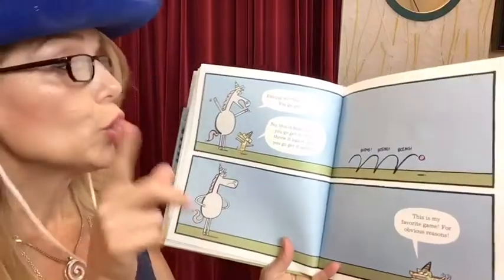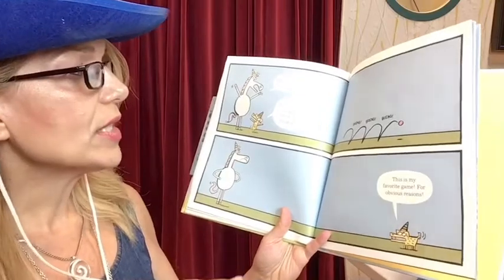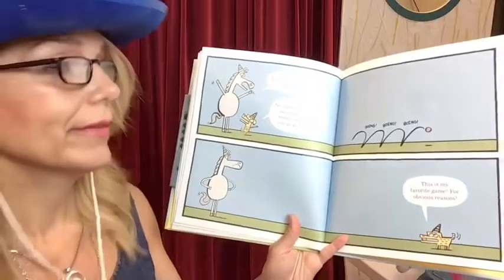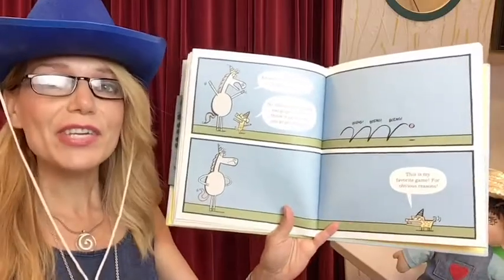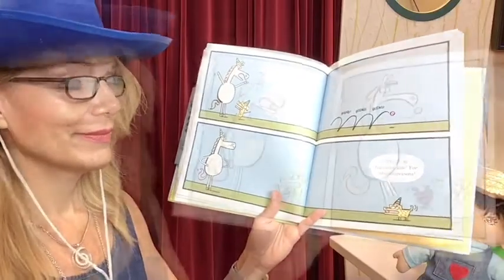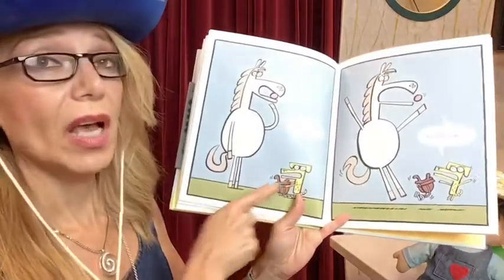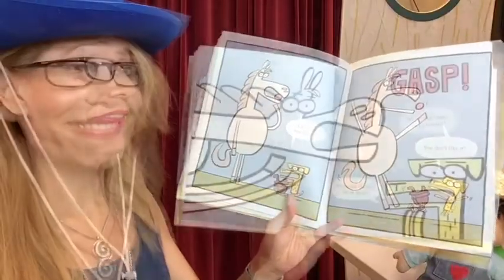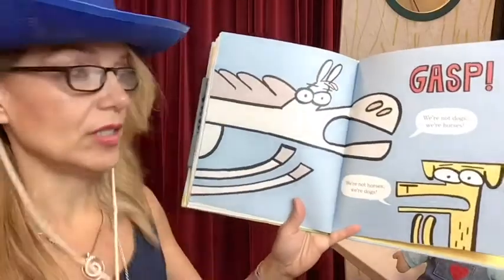Excuse me? You threw it, you get it. No, this is how it works. You go get it, then I throw it again, and you go get it again. Boink, boink, boink, boink. This is my favorite game. For obvious reasons. I don't like my present. I don't like my present either. You don't like it? We are not dogs. We are horses.